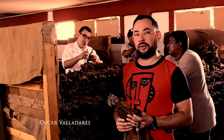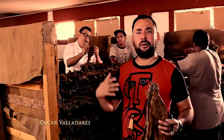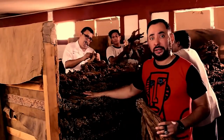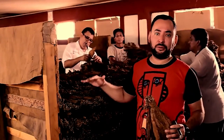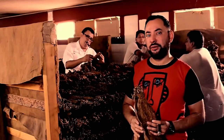So I am here at the factory in Oscar Valladares Tobacco in Honduras. I want to show you a little bit how I fermented the tobacco. So this is a pilon, it's around 3,000 pounds right here. So that's part of the factory. And this is the best leaf for making the best cigars, unique and awesome.